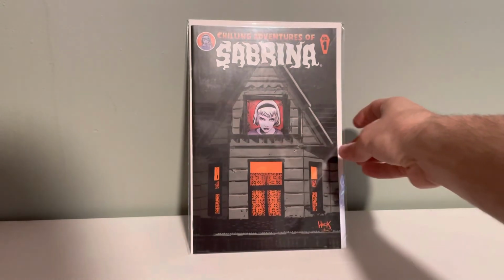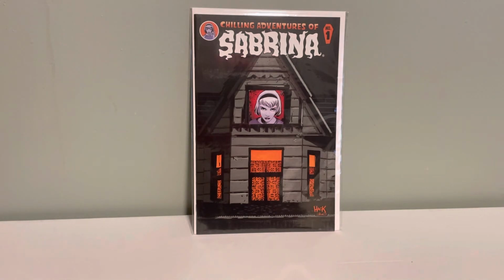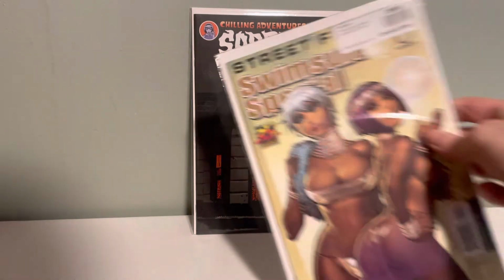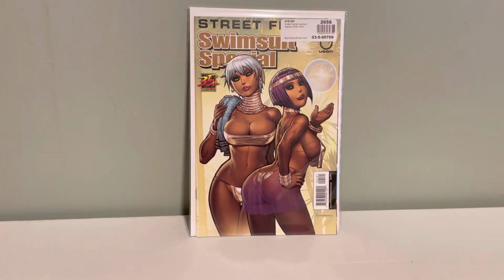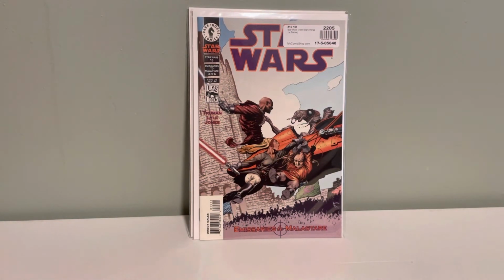Pick this up, Chilling Adventures of Sabrina #1. Great cover. Not great cover. It's a #1. Like I said, this is a cool cover. This swimsuit edition. I don't know, it seems like the swimsuit stuff holds its value. Maybe because of the art and whatnot. I don't know why I picked this up. I think I mistook it for something else, so I put it in my cart. I thought it was like number 17 instead of 15, what I was looking for. But oh well.